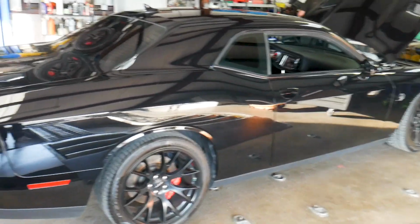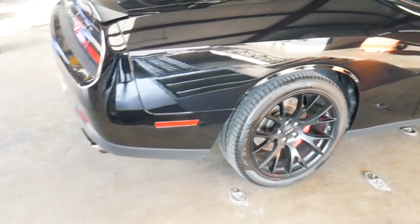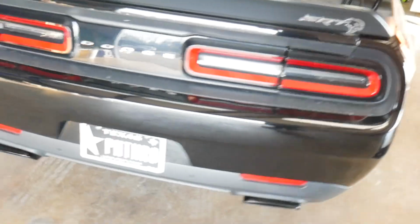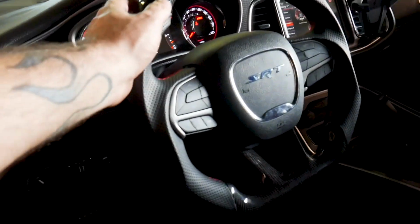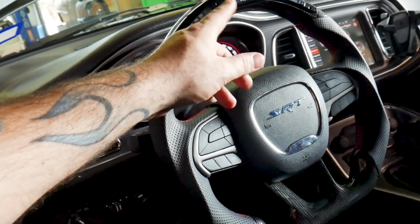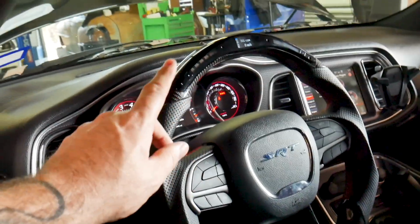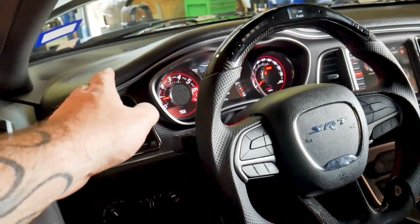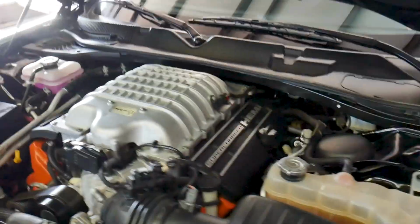So, guys, as you can see, our Hellcat is all wrapped up, nice and cleaned up, purring like a kitten. We also installed a steering wheel. Check that out. Sick with the little lights on it. Shows your mile an hour and your RPM and flashy lights. Very nice, very nice. Like it, like it. But this joker is all wrapped up. Got it cleaned up and ready to go back to the customer.